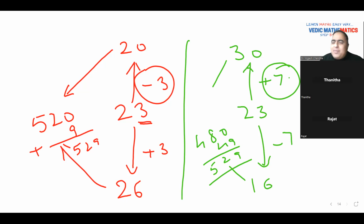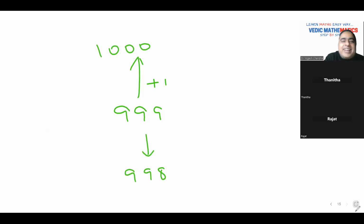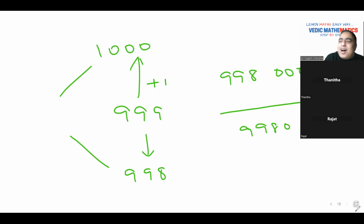Now, you took so much time in finding out 999 square. Here it is a single second. Plus 1, it becomes 1000. Minus 1, it becomes 998. So 998 into 1000, everybody knows, 998 and put 3 zeros, and the square of 1 is 1. Finish. See, without any calculation, you got the answer. There you were finding 9 square, then you found 99 square, then you multiplied 9 into 99 into 2. That was 1782. And here you got it by just adding and subtracting 1.